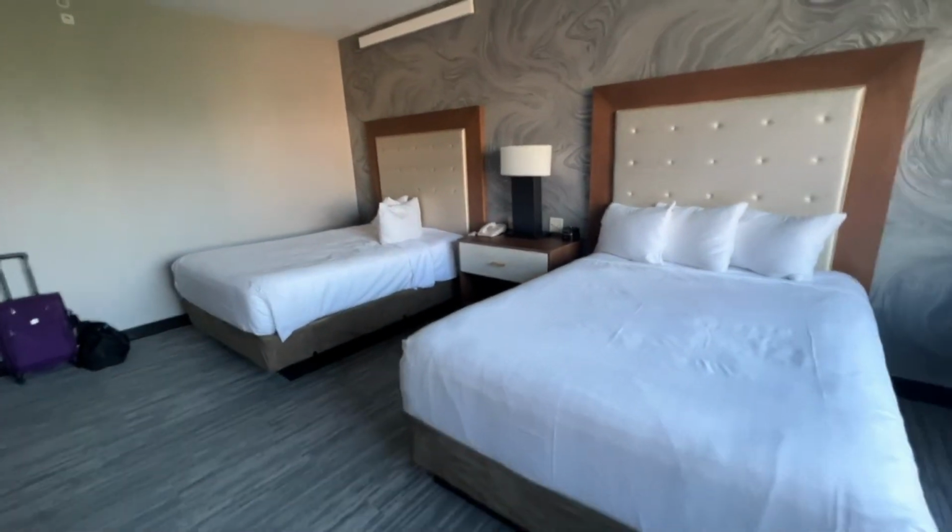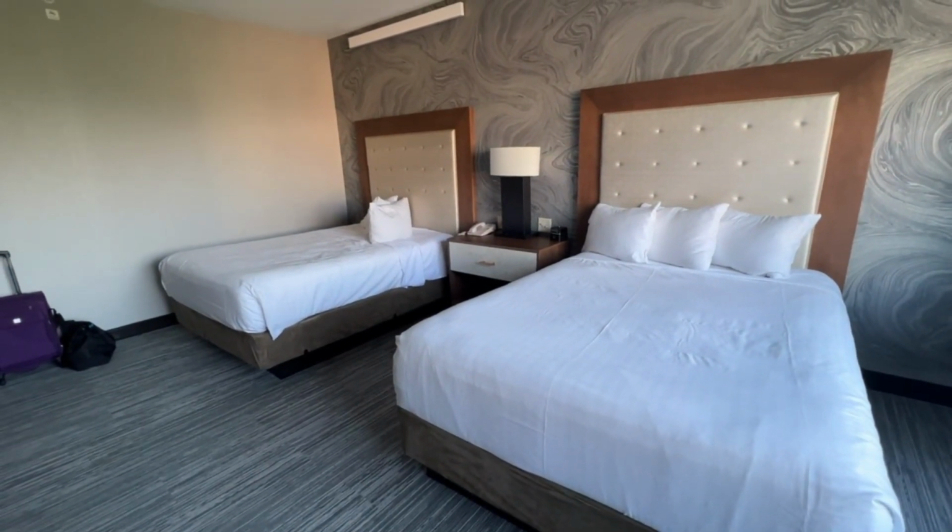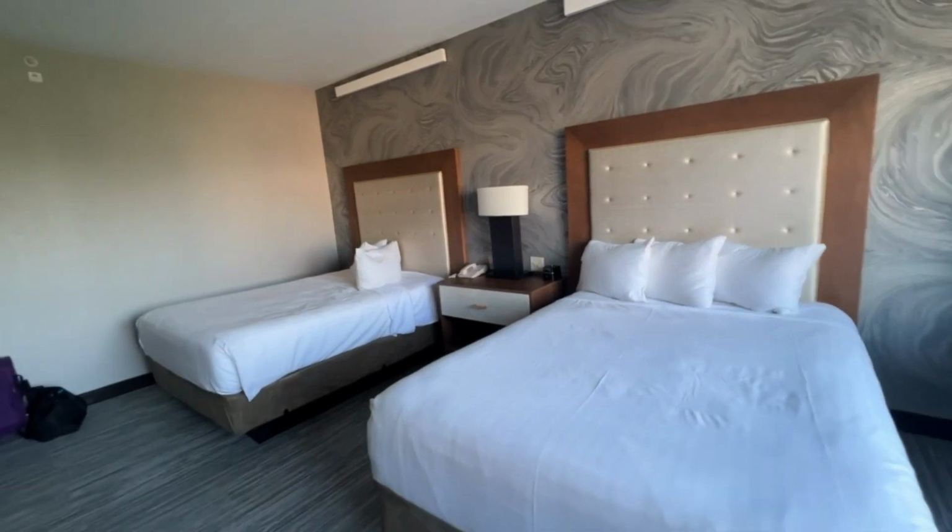This room that we have is 2 queen beds, and the beds are super comfortable. Great mattresses. I'm not sure what brand mattresses, but they are comfortable.